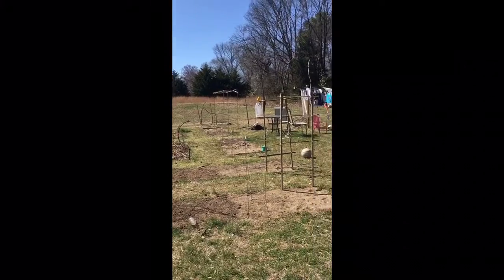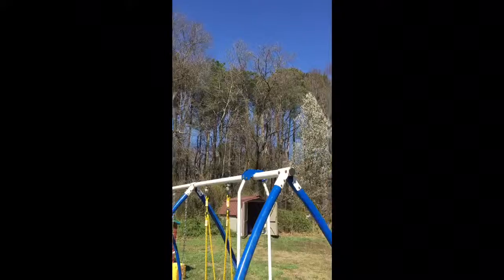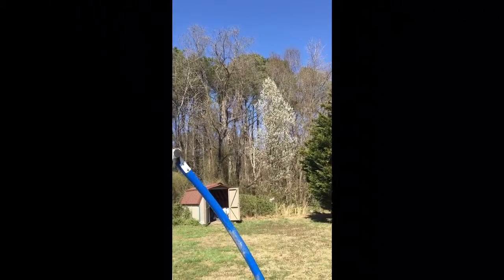So, you can see there's some flowers up in the trees. That tree over there is just gorgeous. I don't know what it is, but it's lovely. All covered in flowers.